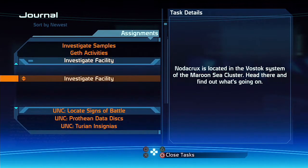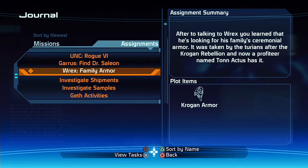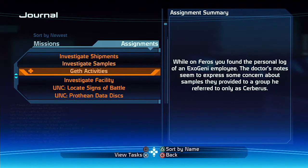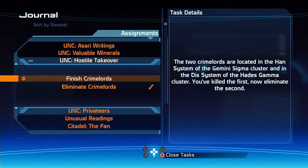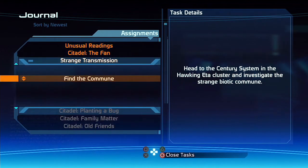So we've got investigate facility on Notacrux, which is in the Maroon Sea. Investigate samples is also in the Maroon Sea, and in the Voyager cluster. Now, where are the other ones in the Voyager cluster? This is Argus Rho. This is Kepler Verge. This is local. This is Artemis Tau. This is Armstrong. So we're looking for Voyager or Maroon Sea right now. Let's see, Fortuna system. We've got Gemini Sigma, because we did Hades Gamma, so that's not going to happen yet. Strenuous system and Horsehead Nebula, no. This is Argus Rho. We'll take care of that with Rex's thingamajigger. And this one is in Hawking Etta.